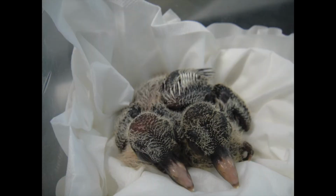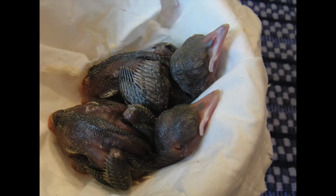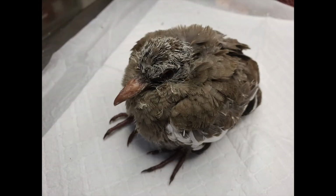Your first instinct might be to pick up that bird, put it in a box, and then take it to your local wildlife center or wildlife rehabber for care, but you might be doing more harm than good.